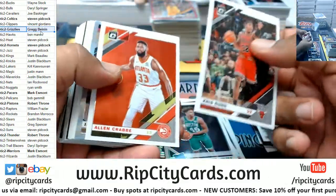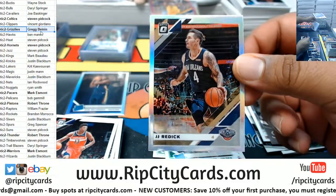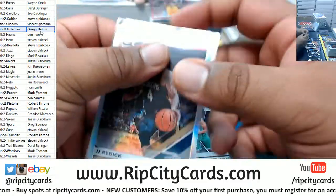Damn, that was a good box. A holo Zion and a Ja Morant auto in there. Stupid. JJ Redick, Pelicans holo.